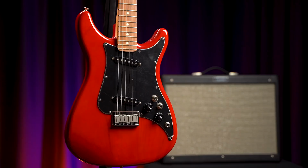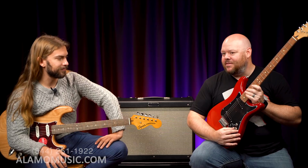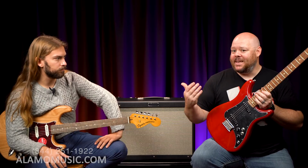I love the smaller body shape of this particular one. It's very comfortable. It's very light. The neck plays very fast. But ultimately, I love the out-of-phase option that you get with this switch. If you're not familiar, you've got your two single coil pickups, and you've got a three-way switch that gives you access to either the bridge, both, or the neck, but you can also put it out of phase, which gives you a level of versatility that you just don't often find, particularly at this price range.